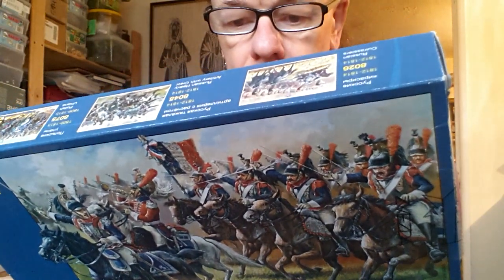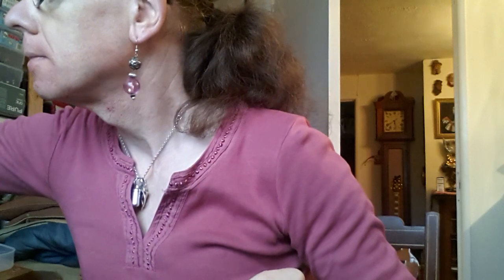And I noticed one or two of the horses have some little bits of flash around the legs, so that's probably going to require a visit from the Flash Dragon. So we'll get the Flash Dragon out and sort of run around them. So that's my next job anyway, Zvezda French Couriers, and it'll be interesting to see how they compare to the Airfix Couriers, because we have a job lot of them we've already done. So that's going to be interesting to compare the two. They're supposed to be really nice when they're done, the French Couriers, so there we go.